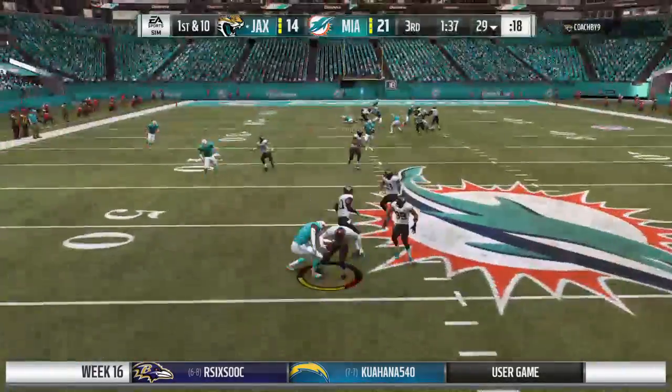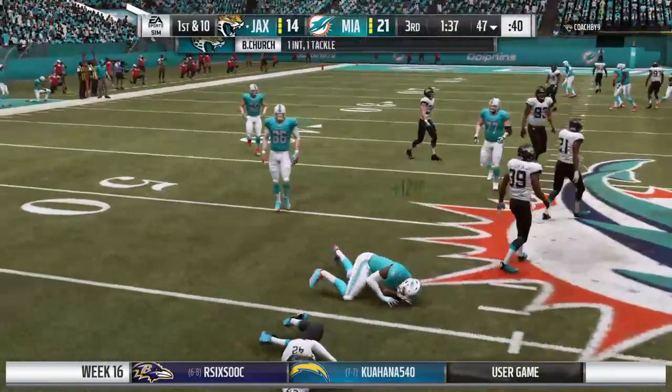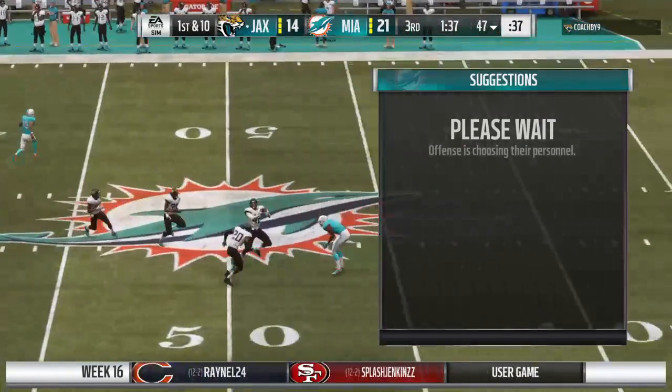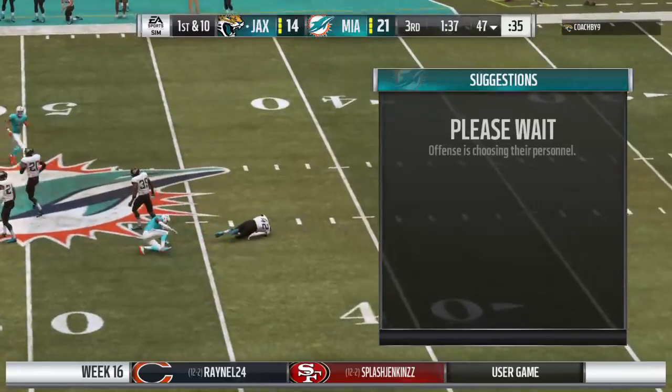Into double coverage, and it's intercepted. Picked off by Barry Church. And his guys are going to get the football at their own 47-yard line.